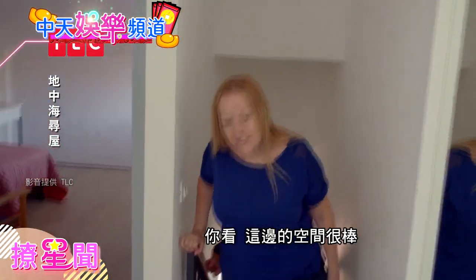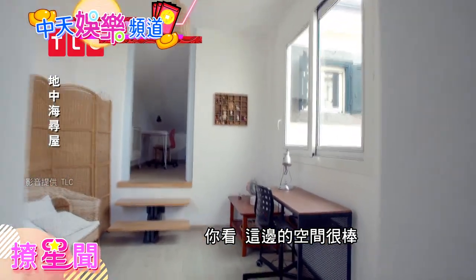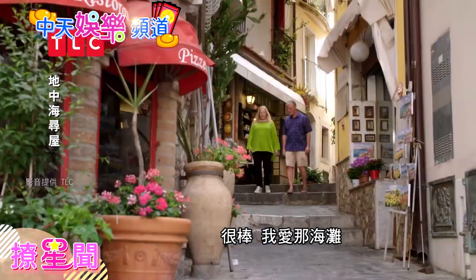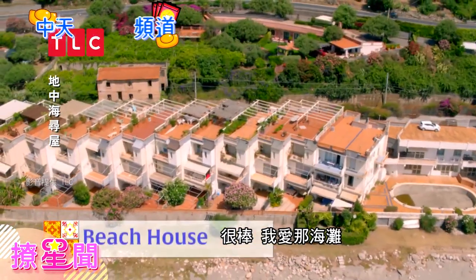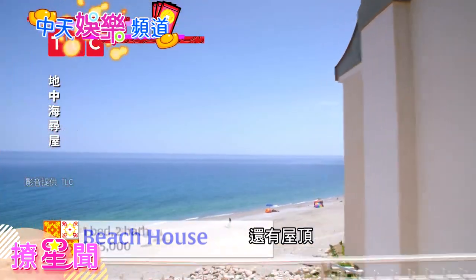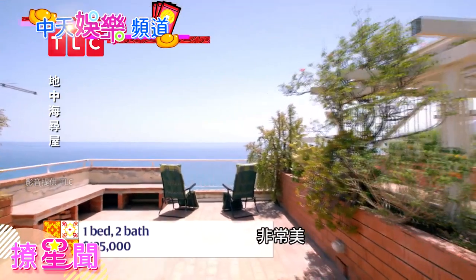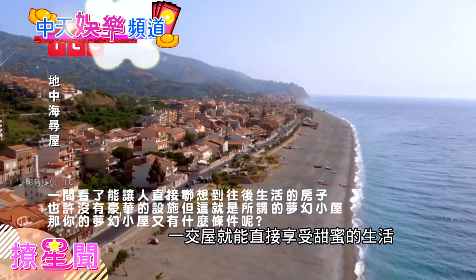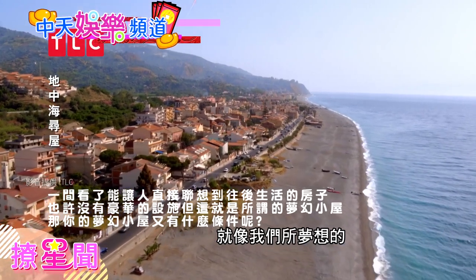Mm-hmm. Look, we have a nice space here. A studio, or the kids can play. Yeah, definitely. Wonderful. Oh, it was fantastic. I love the beach. Yeah, watch the kids playing. You know, and the roof. Oh, the roof terrace. Oh, gorgeous. It's turn the key, walk in, and start living the Dolce Vita like we dreamed of.